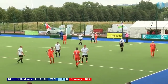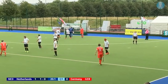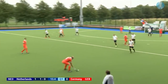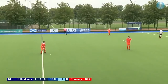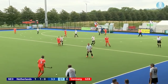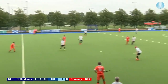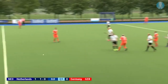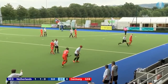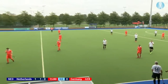Trying to launch into the circle. It's in the final few seconds of this first quarter. We'll come back for the long corner. Van der Mullen crooning. Clavering back, and it's just canny stuff as the Netherlands have the lead at the end of the first quarter as the hitter goes, and Wouter Van Til with the only goal in the 30th minute. The Dutch have a deserved lead.